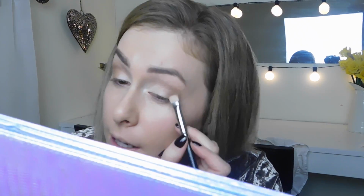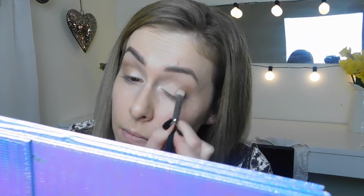I might take the other side of this flat brush and use the dark shade, and I'm going to pack some more of that on. And I'm doing this on the outer edge of my eyelid, and then on the other side. And then blend it all in. So I think that is quite nice. You can definitely get away with that. Okay, I think that's going to have to do.